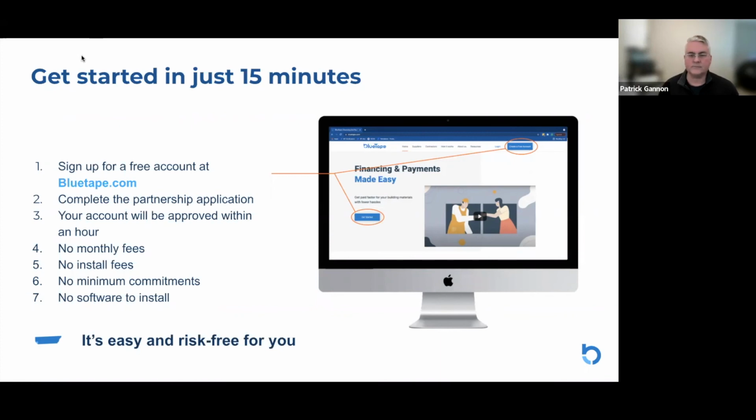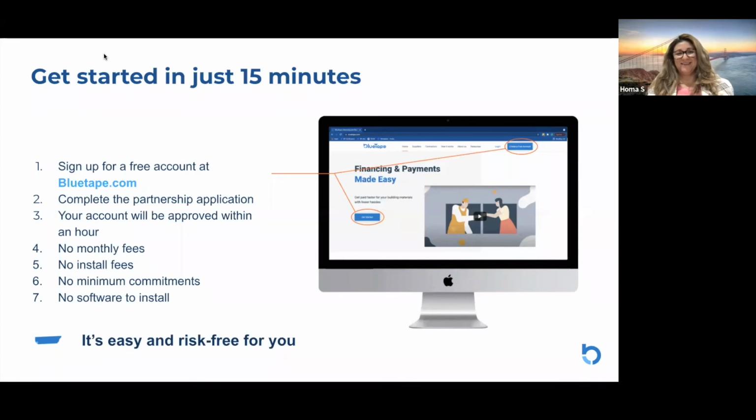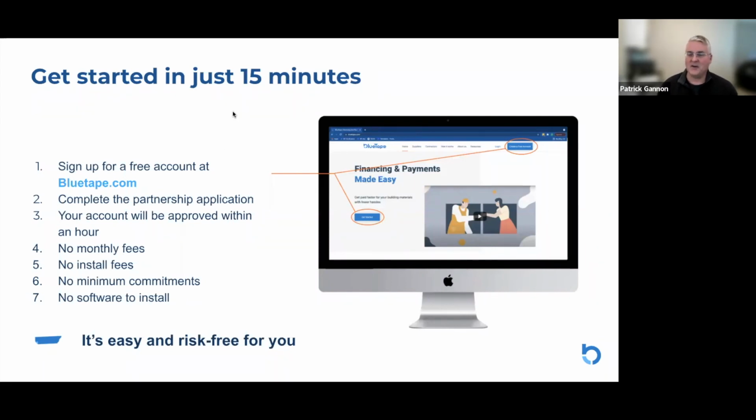Yes. And this kind of goes to the other question that came in, and I think they're all related. It's, what do you mean by risk-free financing? Is there such a thing? Yeah. For you, it's risk-free. For us, we're taking on the risk, right? So BlueTape takes on the credit risk of payment. You are taking the payment minus the fee at the beginning, and then you're done. So you don't have any exposure to any of the credit risk. That's what we mean by risk-free.